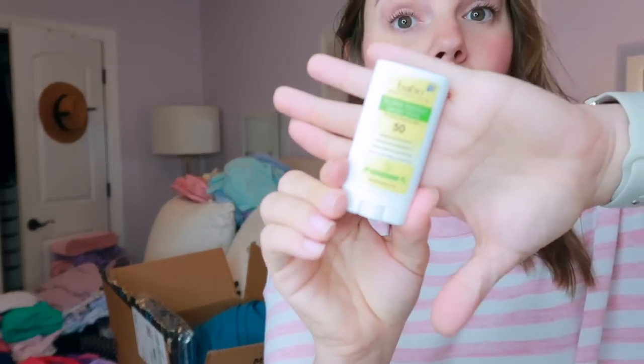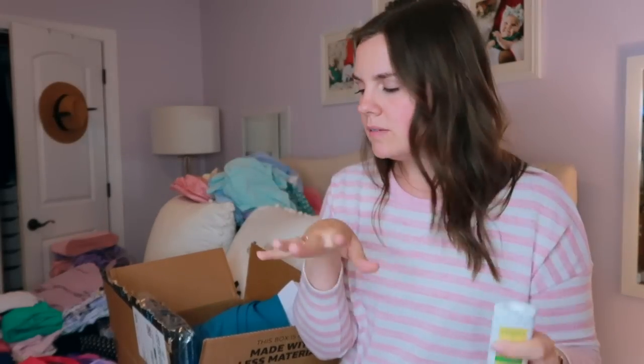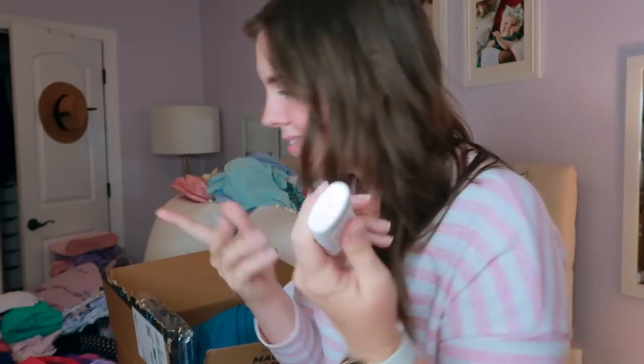And then I am trying the same brand, but it's their sunscreen stick for being able to put on faces and stuff a little differently. And also be a little bit smaller than my Solar Buddy. So if I needed to toss this in a park bag, I've got that.